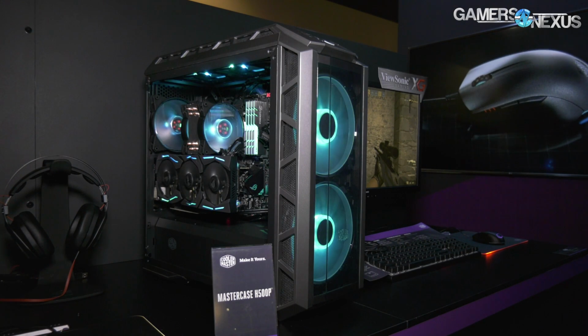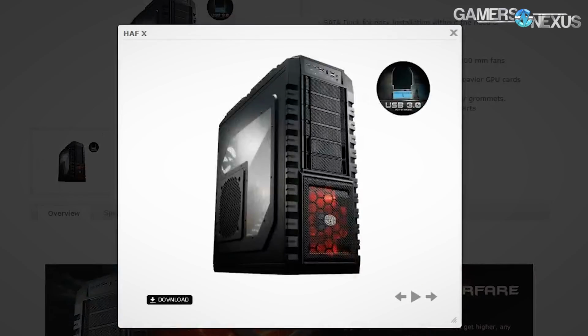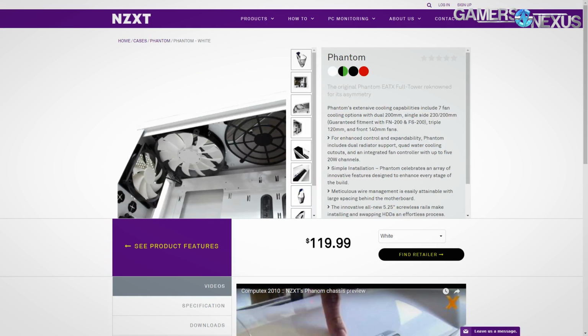The old being 200mm fans. Those were so popular with the Haf-X and the Phantoms. The NZXT Phantom. Yeah. And they just vanished. And now they're coming back. People are trying to bring them back. I don't know if they'll come back.